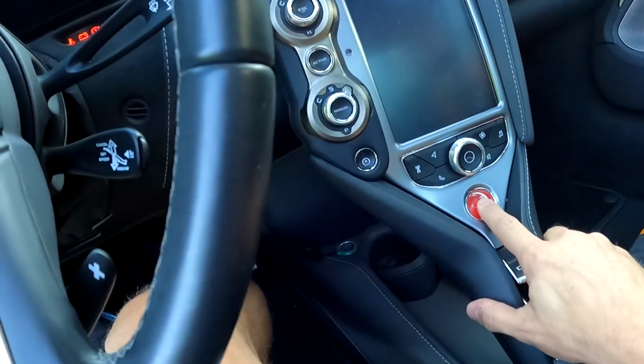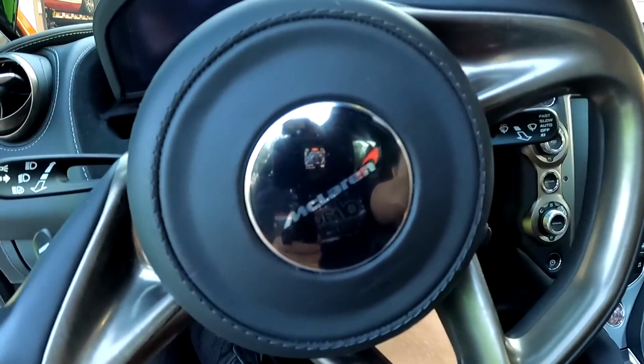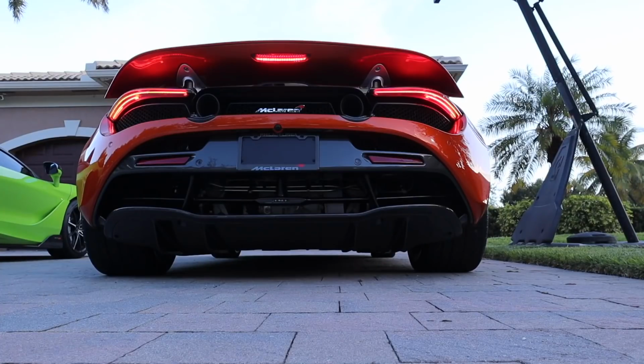All right, now let's hop in the 720S and see what this one sounds like. Definitely noticeable inside the car that it's quieter. That might not be portrayed on camera, but nevertheless, definitely quieter right off the bat.